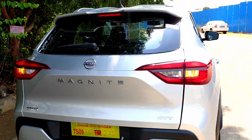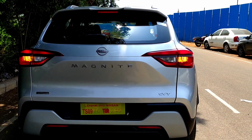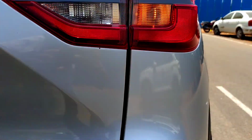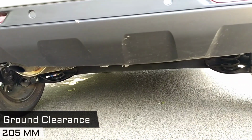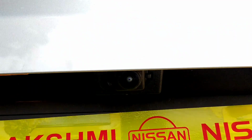And coming to the rear, the tail lights might remind you of the Renault Triber. The tail lights are LED, but however the turn indicators are still halogen. Down here are the reverse parking sensors, rear reflector, black skid plate, and the ground clearance happens to be 205 mm. The reverse parking camera of the car is placed right there.